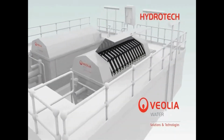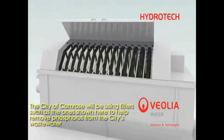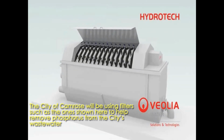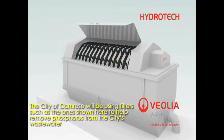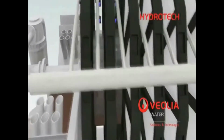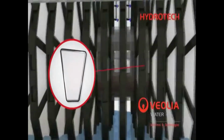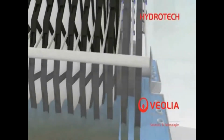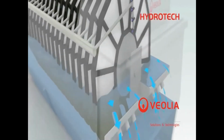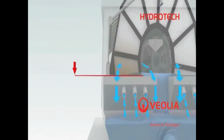The City of Camrose is using a Hydrotech disc filter system to provide continuous filtration of water with the benefit of low power consumption and a small footprint. The disc filter has several fabric discs on a central drum that rotates to maintain continuous flow through the system. Water flows into the unit by gravity and passes through openings in the drum to the inside of the filter disc and through the filter media panels.